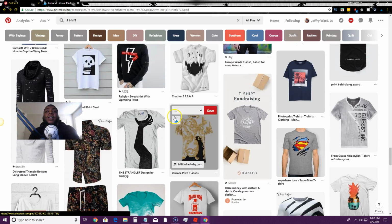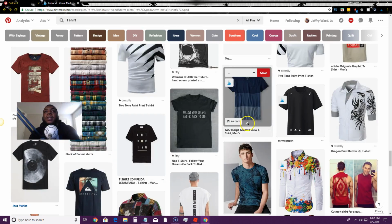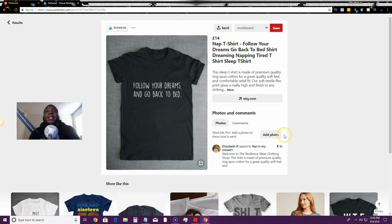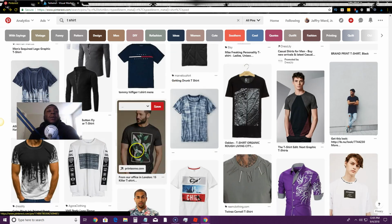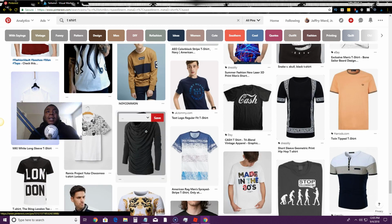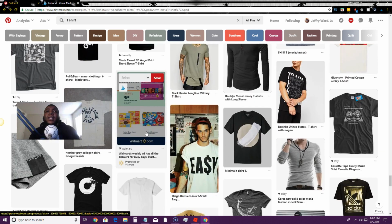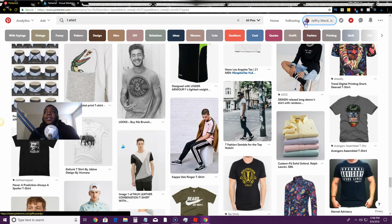So if you're in the t-shirt niche, this is how you do it. I mean, the white background is cool, but people want to see how it will look. This right here has over 4,000 repins. So this t-shirt is getting a whole lot of traffic, and I'm pretty sure a whole lot of sales. So just people wearing the t-shirts, and I can't find one that has the whole outfit, where they have the jeans under the t-shirt or whatever. But those go viral as well. I'm not going to try to find it.